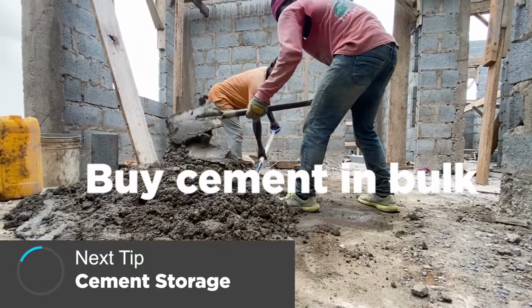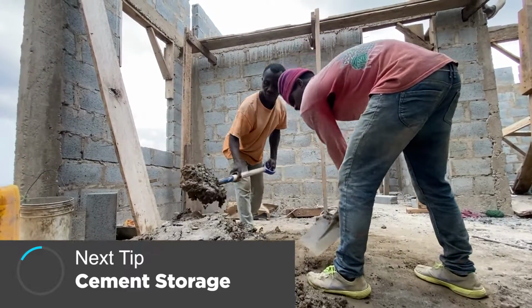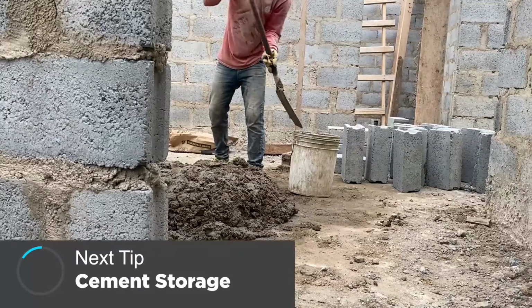Again, you can buy the cement in bulk and use it to mold blocks. So that means that you are changing the lifespan of the cement, or the expiry period of cement, which is 3 to 4 months, into blocks which can last 2 years, etc.